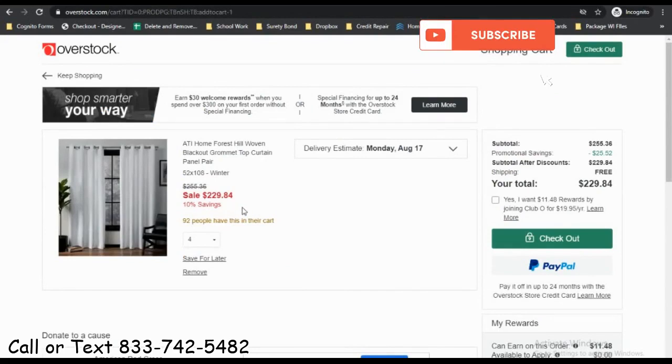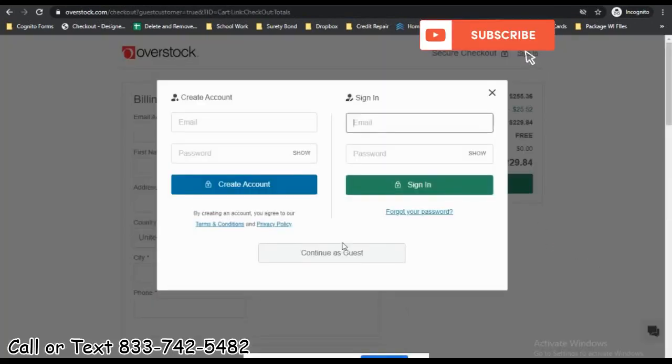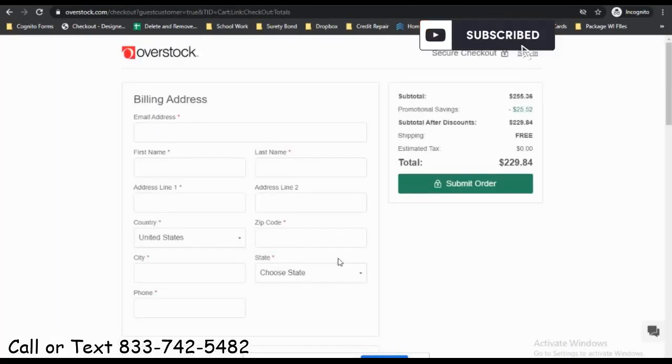Now, after you get your cart to around $200, don't worry about what you put in the cart. Do not worry about it. What I want you to do is click checkout. When you click checkout, make sure you check out as a guest. Continue as a guest. Do not sign into anything. Continue as a guest. Now, the same information that you put on your application for the Factor Trust, I want you to put it in here.